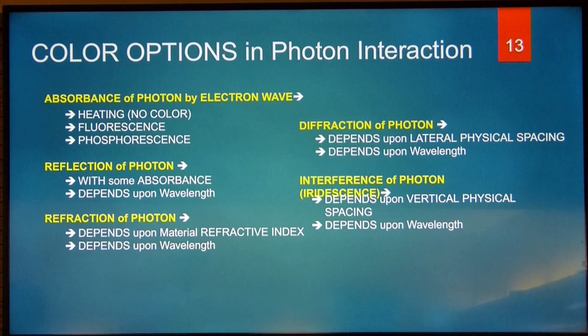In fluorescence, the energy wave that has absorbed the photon and gone to a higher level will almost instantly relax. And when it falls back to its rest level, it actually gives off a photon. There's a little bit of difference in the energy of the photon that comes in and the energy of the photon that comes out. It is always a longer wave photon, or a color that's more red shifted than the photon that was used to excite the electron wave.